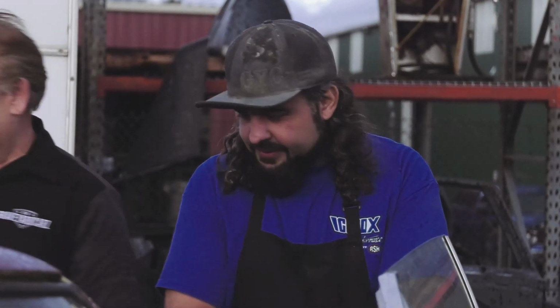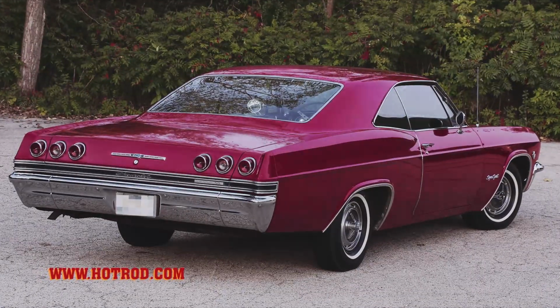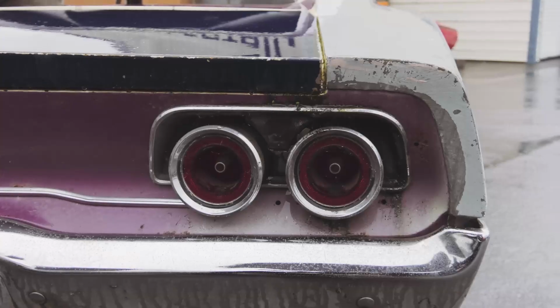Great. What is it you like about the 68 taillights that you don't like about the 69? I've always liked the 65 Impalas, and they had the really cool round tail lights. Now, I will give you that one, my friend. I like the 65 Impala as well. Maybe the 65 Impala influenced the back end of these cars. Maybe it did. You don't know.